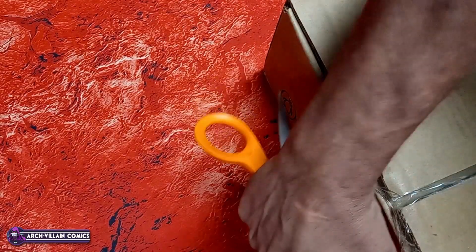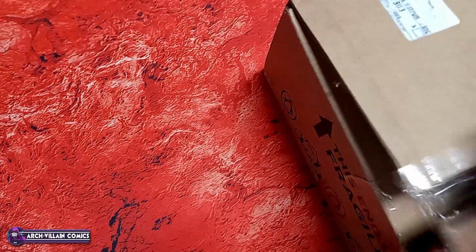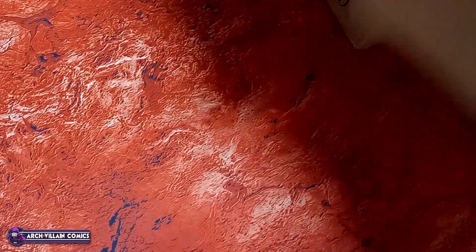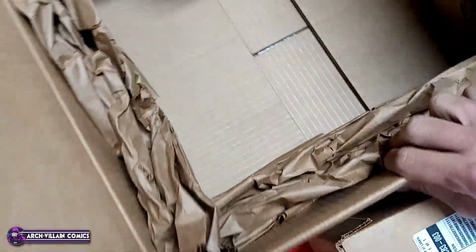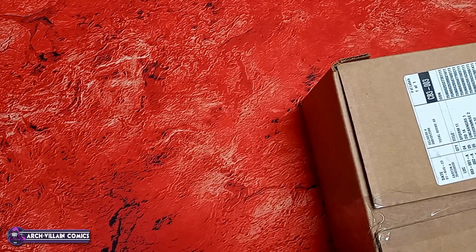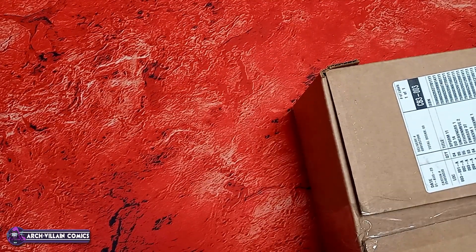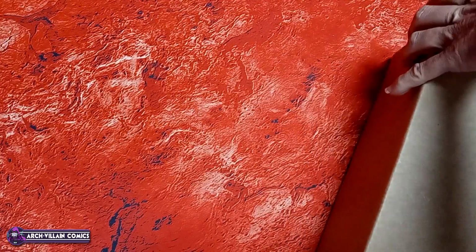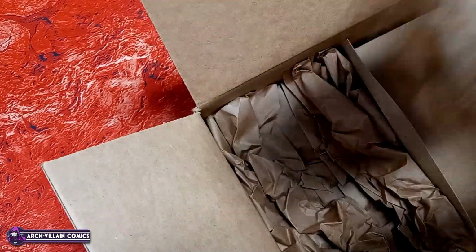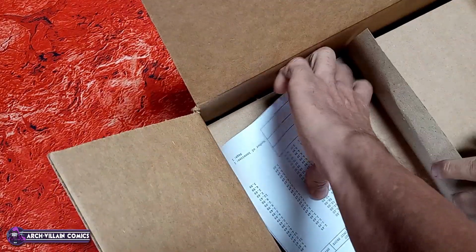Okay, on to the big box. And, oh well. Box inside a box. Also properly packaged this time. Maybe they're listening. The packing paper goes all the way around. Hooray, Penguin. This was a little heavy. Maybe I'm just weak today. I don't know. But seems like there's a lot of comics in here.